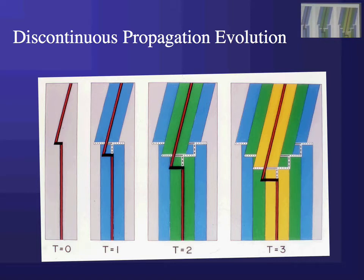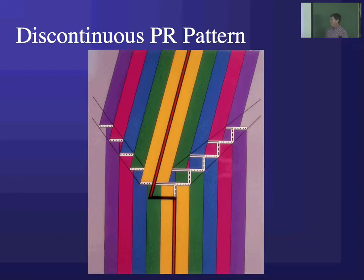This process repeats in a systematic manner. Spread some lithosphere, create new lithosphere, propagate, spread, propagate, and you're left with a pattern like this, with an en echelon pattern of fossil fracture zones, failed transforms, and failed rifts left behind in the wake of this propagating rift. This is the propagating rift. This is the one that's growing longer as this one fails.